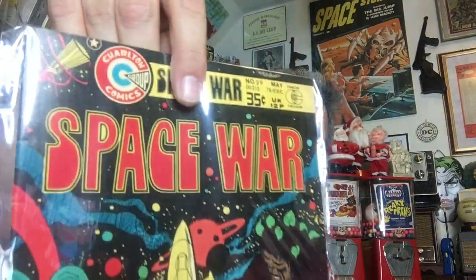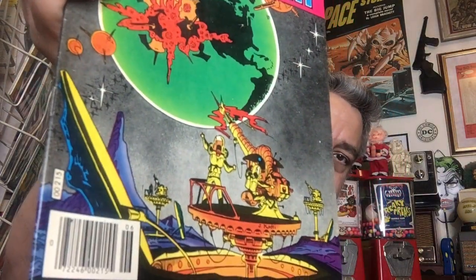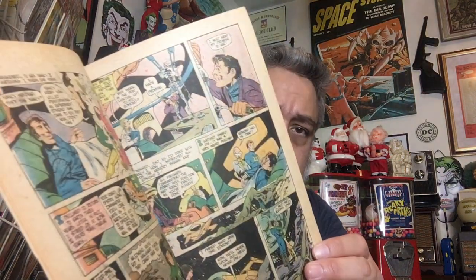It's just really cool Basil Wolverton art. Alright, what do we got now? Space War. Reprints of old stuff to cash in on the then new Star Wars. This is number 29. Here's Space War number 30. And that looks like John Byrne art. That's gotta be. Yeah, it's cool stuff. There were some really great artists that worked for Charlton. And they have reprints at the back. Well, that may have been a reprint too. This is good art.